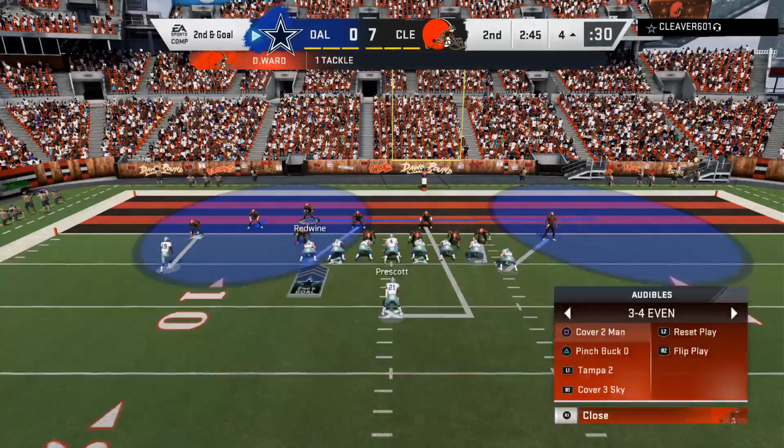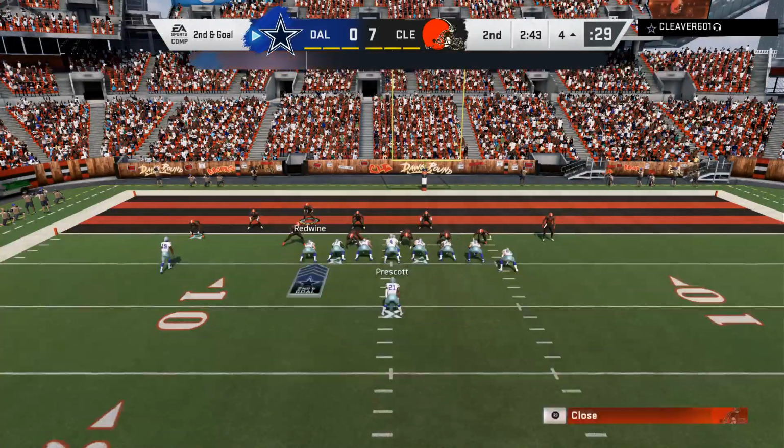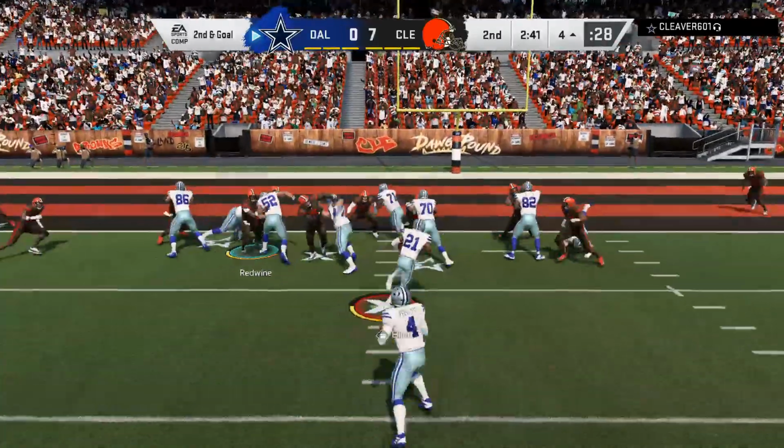One man in the backfield. That's Elliott on 2nd and goal. He'll get it up the middle.